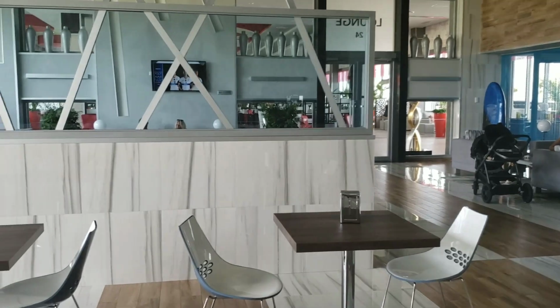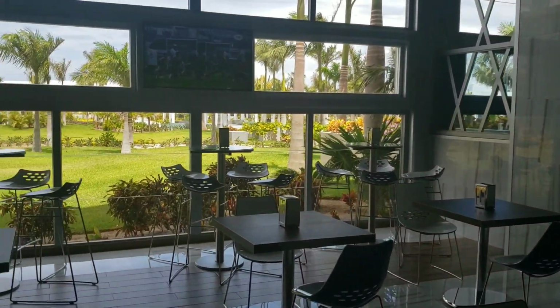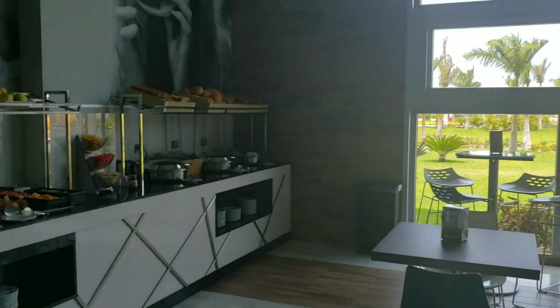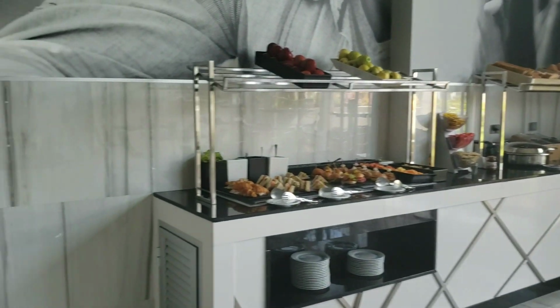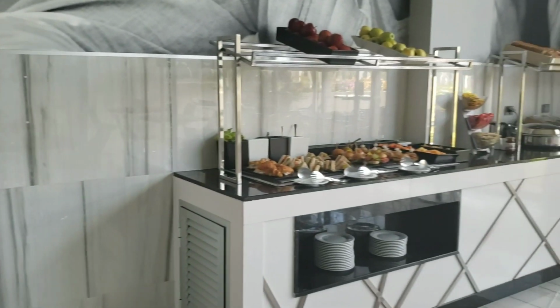This is called Lounge 24. Open 24 hours a day. So you can watch TV, have a little snack. I just had a bit of a sandwich, and help yourself to juice, water. Lovely.